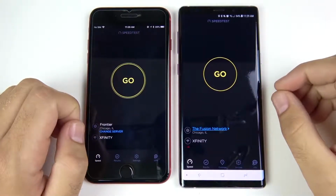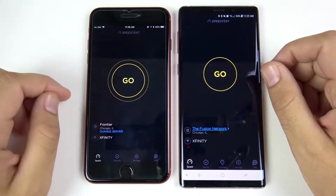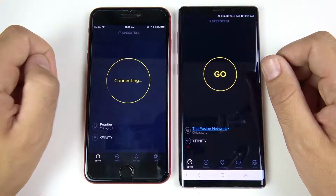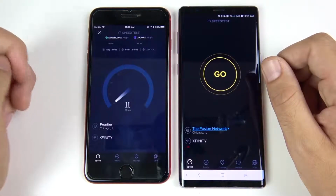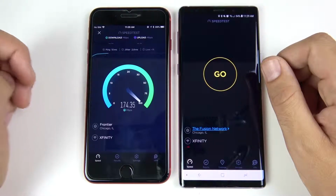Okay guys, so here we are with both devices on a Wi-Fi speed test. The Note 9 is said to have faster modems than the iPhone 8 Plus. So let's see how true that is in this video. Let's go into iPhone 8 Plus. That might be more effective on your mobile data, but we're gonna test it anyway here on Wi-Fi to see if there's any discernible difference.